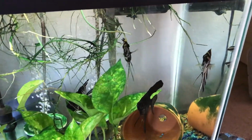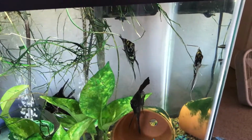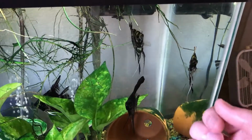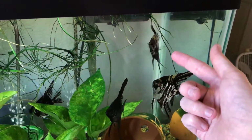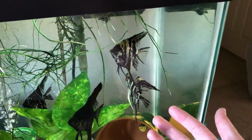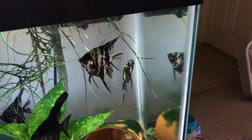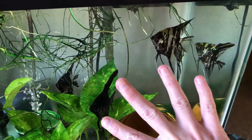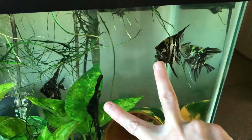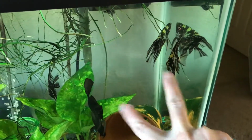But I believe I got a pair of angels that are getting ready to spawn. If what I'm seeing is true, I believe this one and this one are paired up. This one's just coming to the front of the tank because it thinks I'm going to feed them. This one just hides out in the back. So I believe these two, like I said, are paired up.